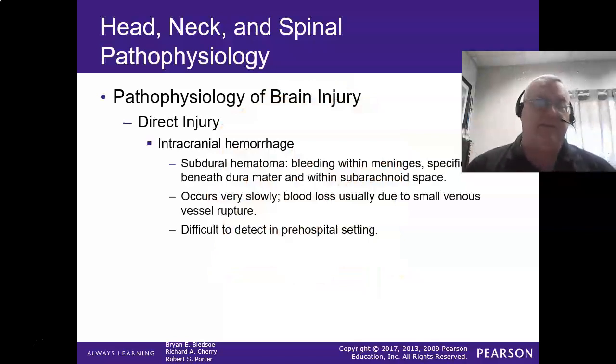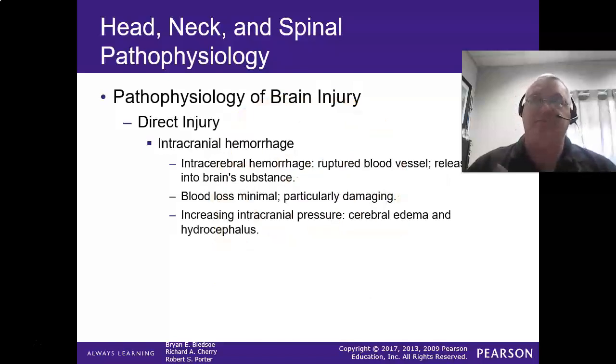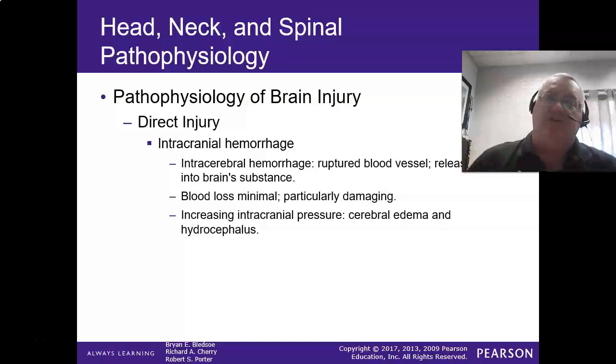As a matter of fact, this might be the lady that you get to. She's really confused, not really knowing what's going on. But yeah, she fell yesterday, bumped her head. That's usually the subdural bleeds. And then any type of intracerebral hemorrhage, that's actually from the tissue. The blood loss is minimal, but it causes a lot of damage to the nervous tissue of the brain.